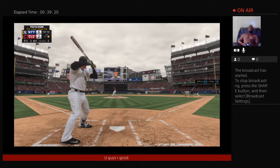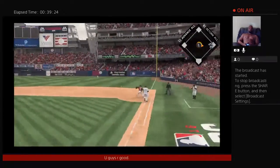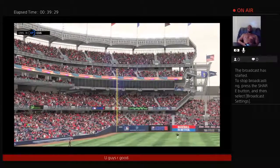Now the 0-1. On, it's tailor-made to short. 6, 4, 3. It's a double play, and the inning is over. 1 hit's all they get.